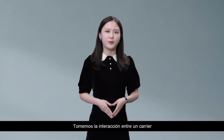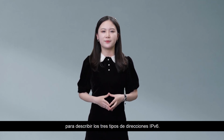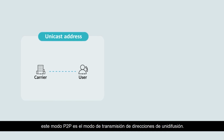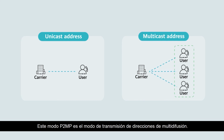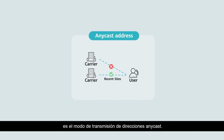Let's take the interaction between a carrier and a user as an example to describe the three types of IPv6 addresses. If a carrier sends birthday wishes to a user on the user's birthday, this P2P mode is a unicast address transmission mode. If multiple users have the same birthday, the carrier adds the users to a group and sends the birthday wishes to them. This P2MP mode is a multicast address transmission mode. If a user requests a service by dialing the carrier's phone number, and the nearest site receives the call and offers the service, this point-to-nearest-point mode is the anycast address transmission mode.